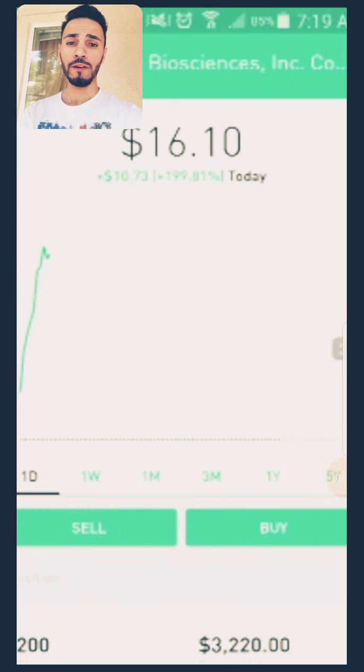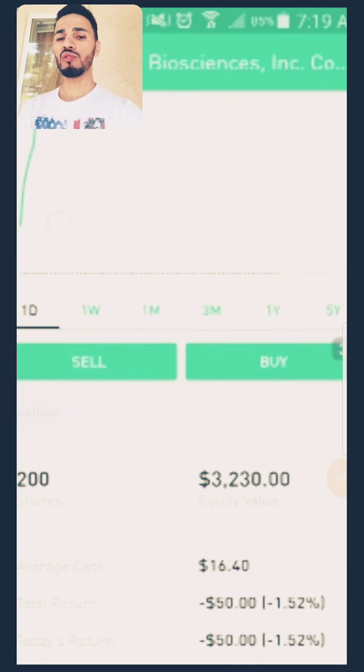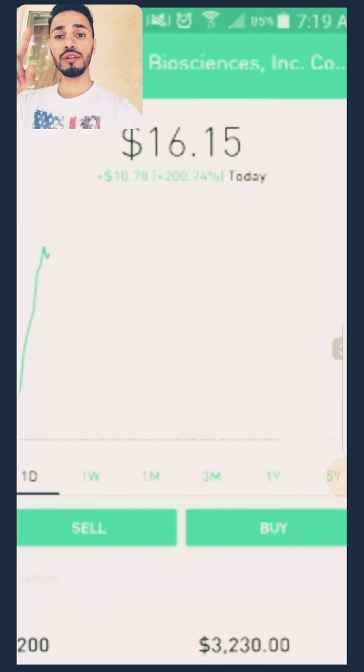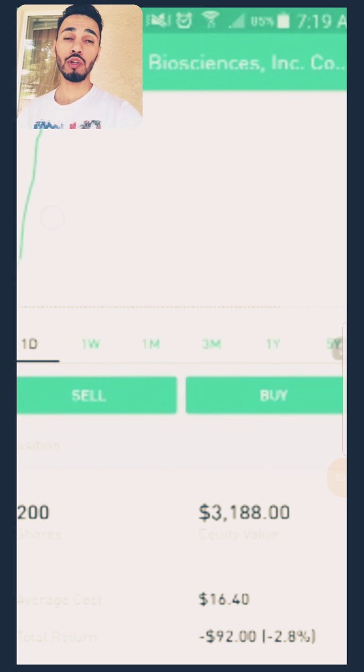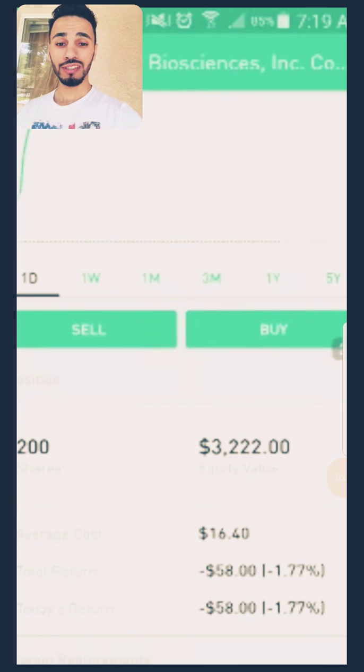$60 now. We'll see. 16.10, boom. That's the reversal. That's the spike up. It's gonna shoot up to the moon. To the moon, as StockTwits people will say. Shoot up to the moon.